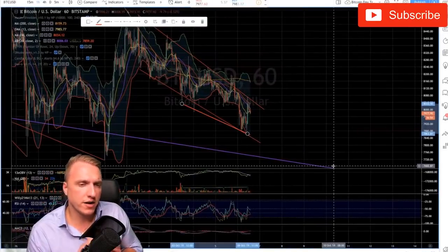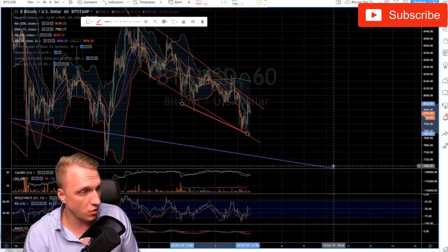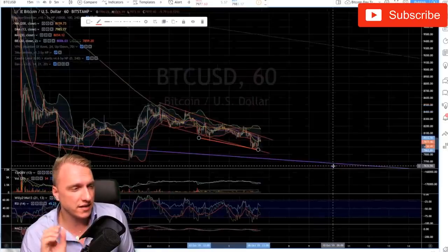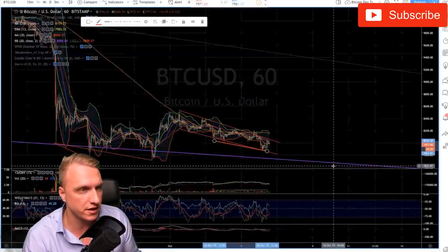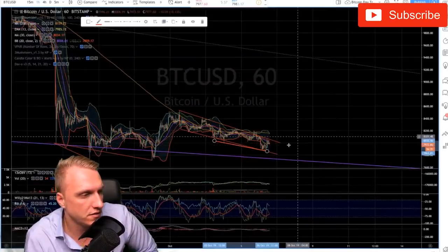So what you are saying right now is that the likelihood of us breaking towards the upside of this downward sloping channel, the wedge, is higher. But you would set, if I understand that correctly, your stop loss maybe slightly below 7,700, since this is the critical level. Would you set a stop loss, and would it be at that specific level?